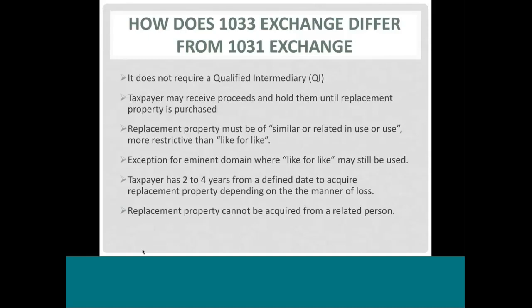The only time you can use the like for like standard on the 1033 exchange is if the involuntary conversion is due to eminent domain, such as the government wants to build a railroad track through your property, wrote a letter to you and asked you to transfer or sell the property to them. That is an eminent domain situation. Only in an eminent domain situation can you use the like for like standard. In all other situations, the standard is similar or related in use.